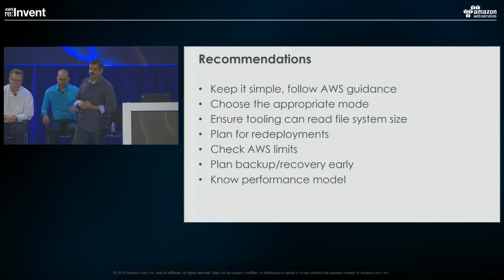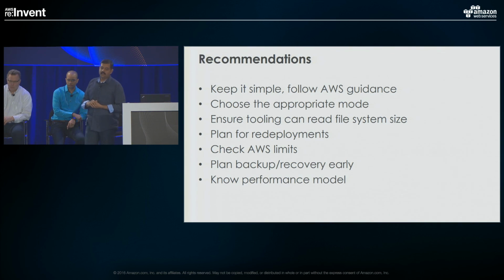So recommendations, trying to close the loop from the EFS perspective. Keeping it simple, we work very closely with Amazon, literally weekly calls as needed through Slack, multiple channels there. Choosing the appropriate mode for EFS, utilizing general purpose versus max IO, when to use one versus the other, taking the right metrics at the right time so that you can actually see when it has to get moved up. Ensuring the tooling, Stuart touched on this earlier about Filebeat and looking at the metrics stack and seeing to collect the metrics wisely.